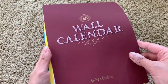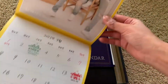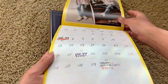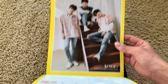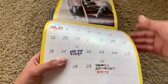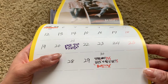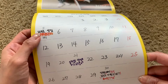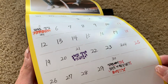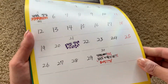Yeah, wall calendar. This is like matte. This is nice. Oh, they draw the little... Oh, they drew there. That's so cute. So this is Haruto, Hyunsuk. Wait, this says Haruto and this also says Haruto. Confused. Oh, I think this is his lunar birthday, and this is his Gregorian birthday.